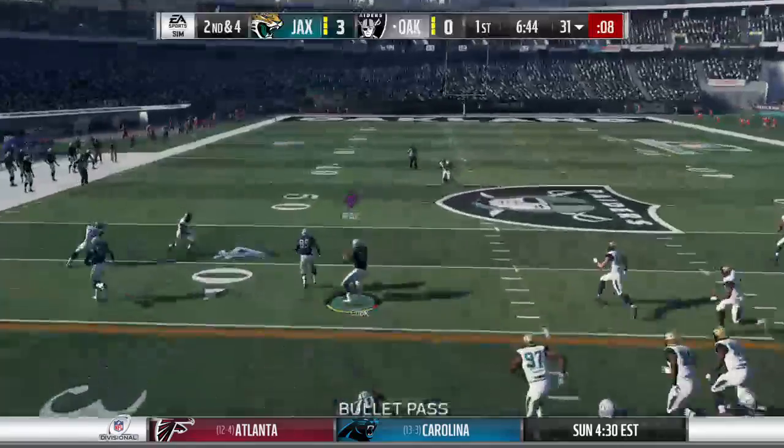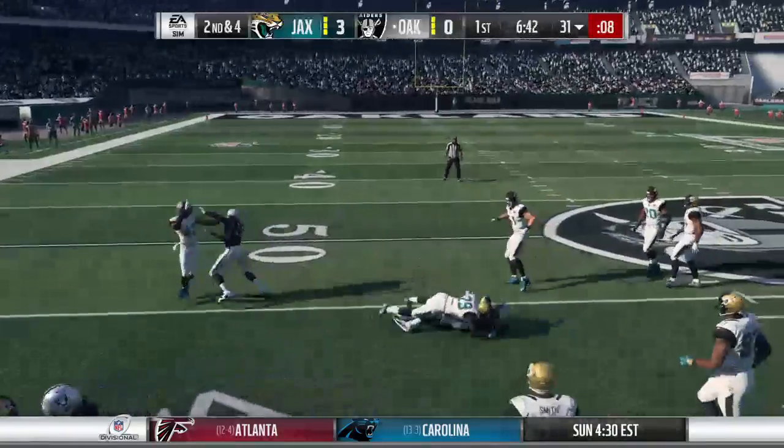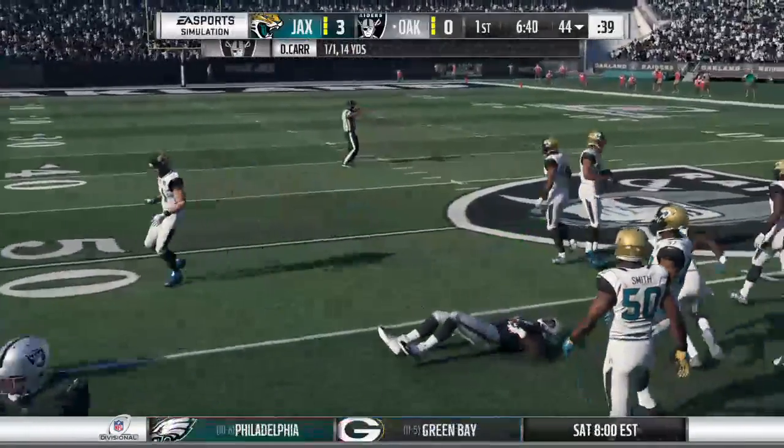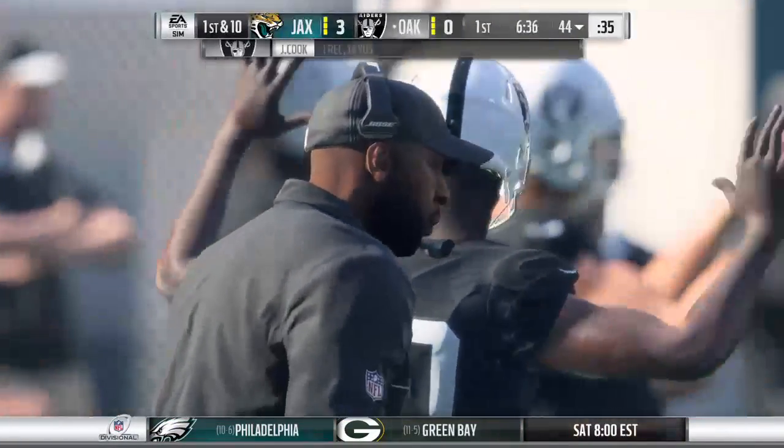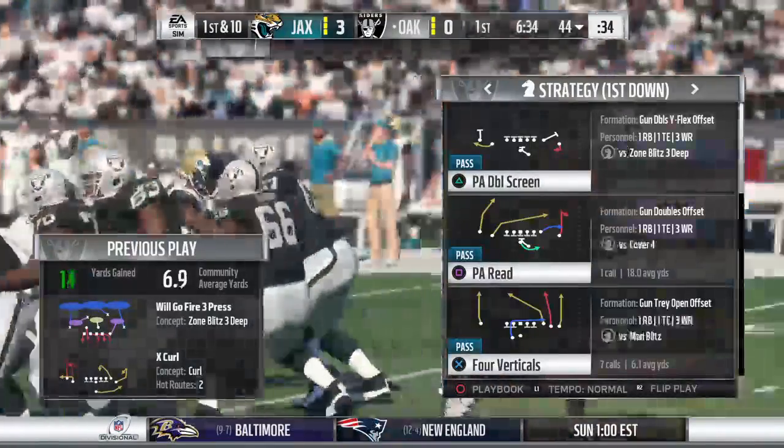Carr to throw on 2nd down. And it's hauled in by Jared Cook. And they'll get it up just short of the 45 at the 44. The Raiders' first down. Carr hooking up with Cook.